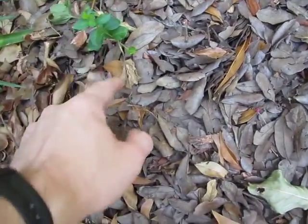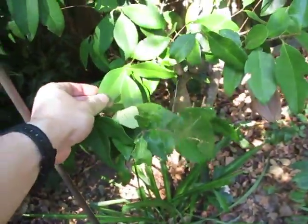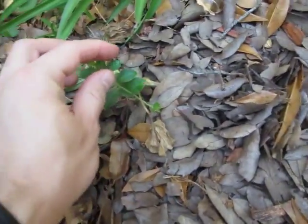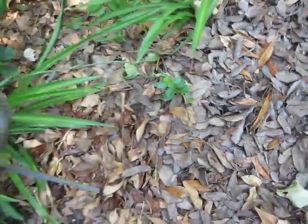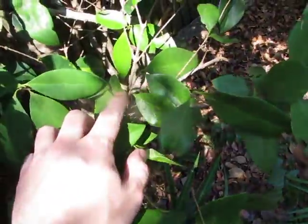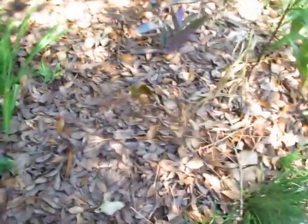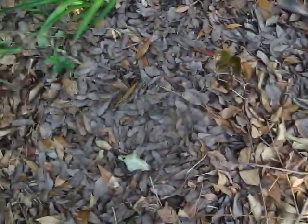Still don't know what this is. Maybe it's this? Let's see. Alternating leaves. No, it's not this. This doesn't have alternating leaves. I don't know what that is. This one's still alive. This one's thriving, dead. But remember, that's just cardboard under there.